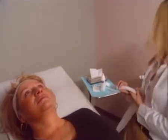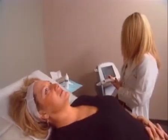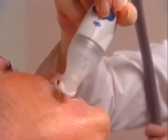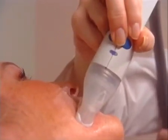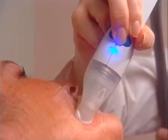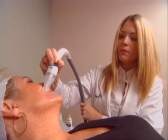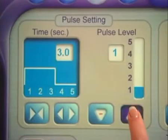If the desired response is achieved with no adverse reaction, you may continue treatment. The area treated can be identified by a slight indentation and mild erythema in the shape of the chamber. If the patient feels no sensation and the skin has no change in color, consider one of the following: increase the pulse level or increase the time.